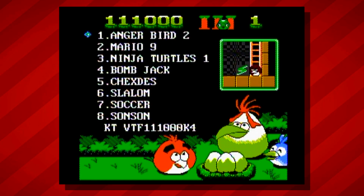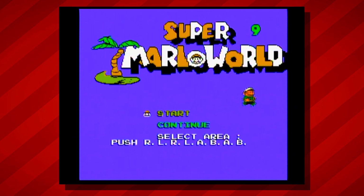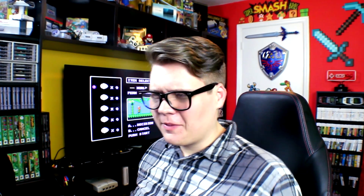Alright, 111,001, and we've got Angry Bird 2, so we're going backwards in the series now. Mario 9? I'm curious, let's see what Mario 9 is. Super Mario World 9. Seems legit. Okay, you can't jump on things to kill them. This has got to be a ROM hack of a popular NES game, right? Like, it seems familiar to me. Let me see if I can find any information about this.